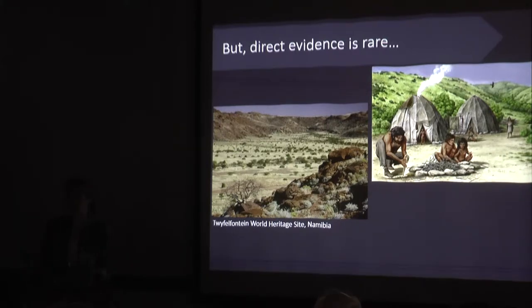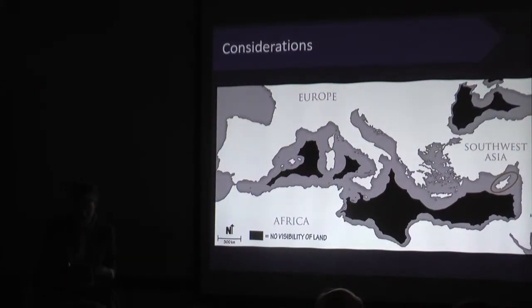So those who have heard me talk about my work at Harana know that this is probably one of the largest, most archaeologically rich hunter-gatherer sites we have, and yet it's still not nearly as visible as some of the later Neolithic and much later sites that we have from that region.